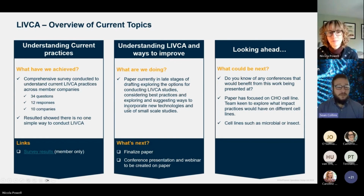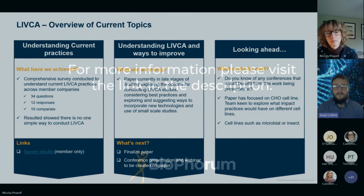This group is towards the end of its time with regards to this paper, but it still has a lot of work to do with regards to socialising, implementation, getting it beyond that, and potentially looking at future topics. So it's still a good time to get involved with this group if you are interested in LIVCA. It is obviously a very focused and specialised area, but it is still something that is critical for all manufacturing. If you are interested, let me know. They meet every three weeks, and it's quite a good team.